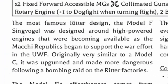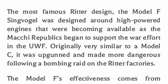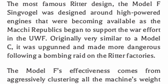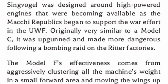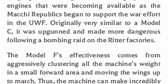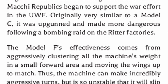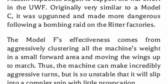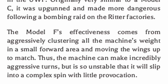The most famous of Ritter design, the Model F Singvogel was designed around high-powered engines that were becoming available as the Macchi Republics began to support the war effort in the UWF. Originally very similar to a Model C, it was upgunned and made more dangerous following a bombing raid on the Ritter factories. The Model F's effectiveness comes from aggressively clustering all the machine's mass in a small forward area and moving the wings up to match, allowing the machine to make incredibly aggressive turns, but it is so unstable that it will slip into a complex spin with little provocation.